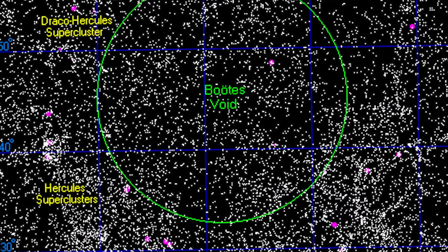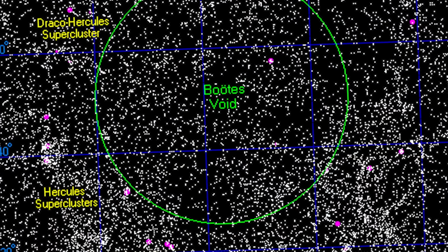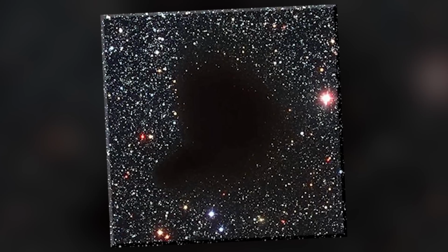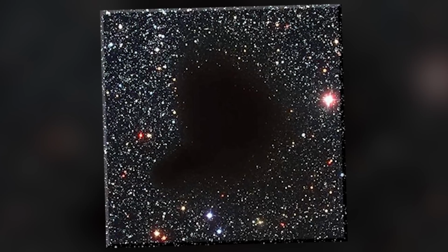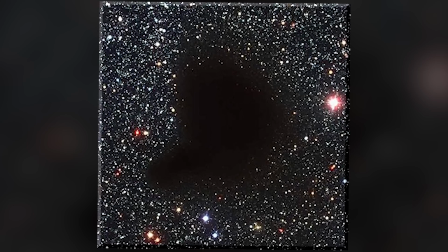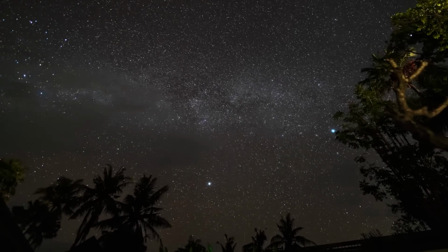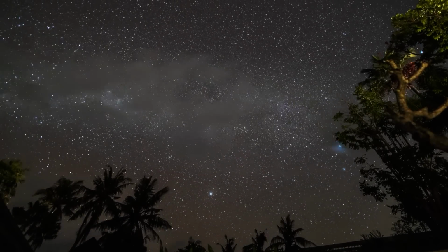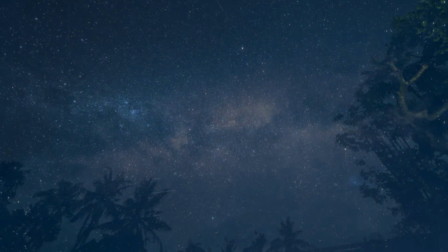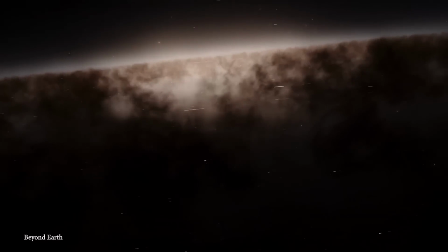The mystery of the Boötes Void lies in its origin and persistence. One prevailing theory is that it may have formed through a combination of cosmic expansion and gravitational dynamics. As the universe expands, galaxies move away from each other, creating voids between them. However, the Boötes Void's extreme emptiness and size suggest that there may be other factors at play, possibly involving the interplay of dark matter and dark energy, which are still poorly understood.